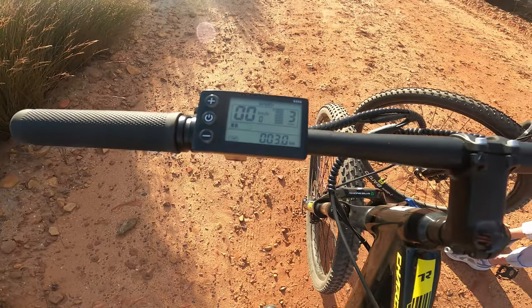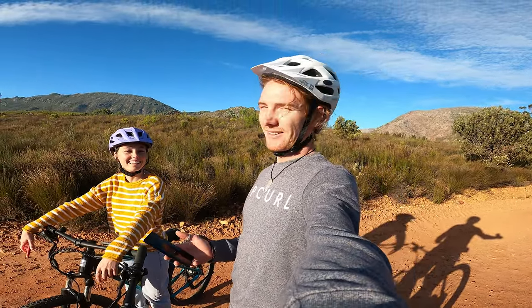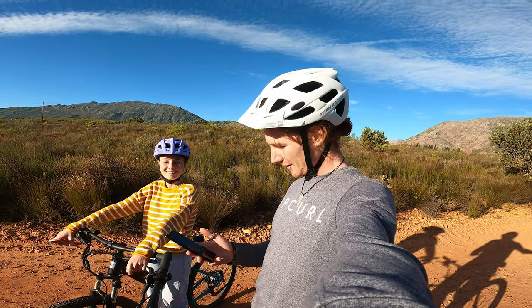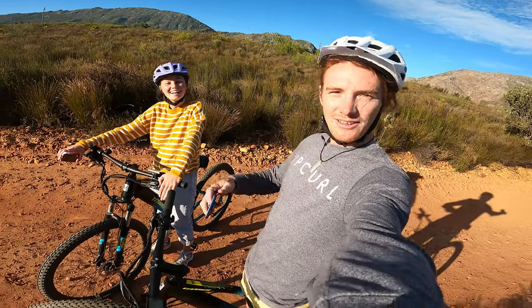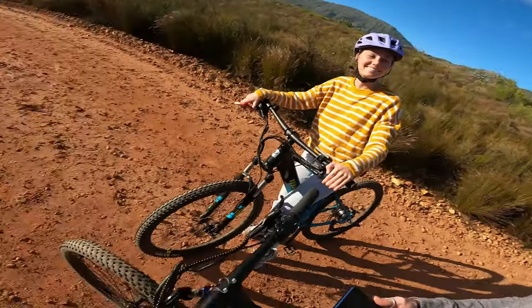Loading, 3K. We're currently trying to upload this week's YouTube video. We just took a cycle up the mountain to try to find some signal. We're not winning just yet. It says we got signal, but it's not really loading. So we might have to cycle a bit more. Lucky we got these cool e-bikes from Titan, making life a lot easier.